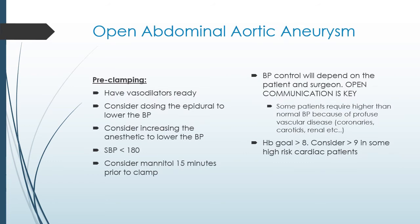Okay, so pre-clamping, we talked about the vasodilators they have ready. You can do a couple of different things: bolus dosing, or increasing the anesthetic. If you've been trending high and you haven't been on phenylephrine or any type of vasoactive drug that's keeping your pressure high, then I would consider starting the epidural ahead of time before you clamp. If you're already in the 150s to 160s, it's probably time to give some of the epidural so you get the benefits of it, and it's also going to help prepare you for the clamping.